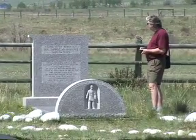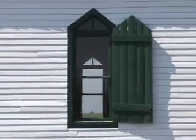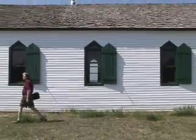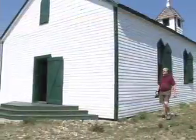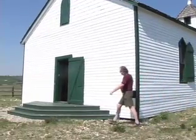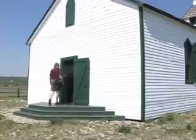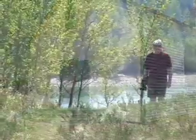A lot of the times the community moved. The climate wasn't the best for farming. The railway was built 20 miles north. The highway went 20 miles south. People moved away from the communities. These buildings are the remnants.